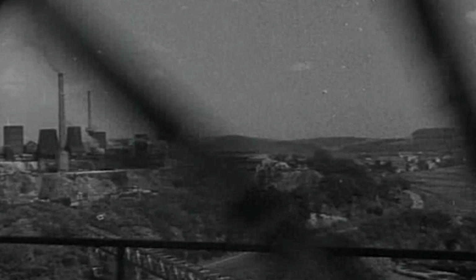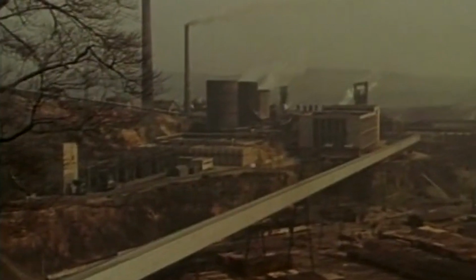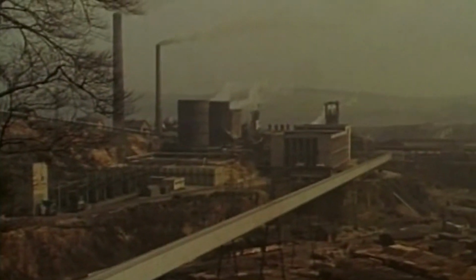After the Second World War, many of the mines were in ruins. Modernizations began, creating many new pits and connecting other mines for a more streamlined production process.